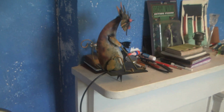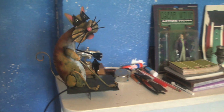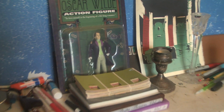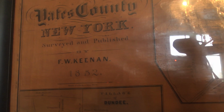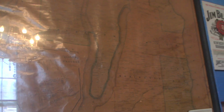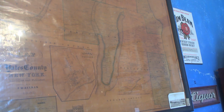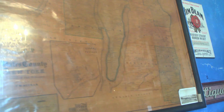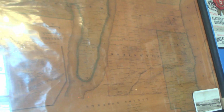Okay, what's going on here? We have this little wobbly cat that my friend Maris gave us. And the Oscar Wilde action figure. And this is Yates County, New York, from 1852. And the significance of this is that my family's lake house, this is in the Finger Lakes, is right about here. And we go there every summer since I was a kid.